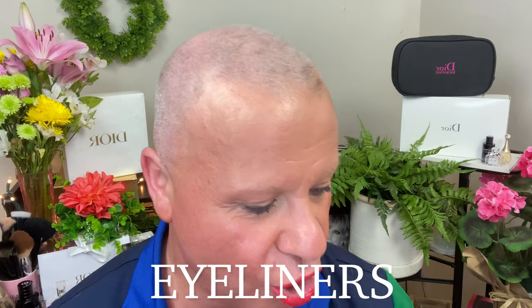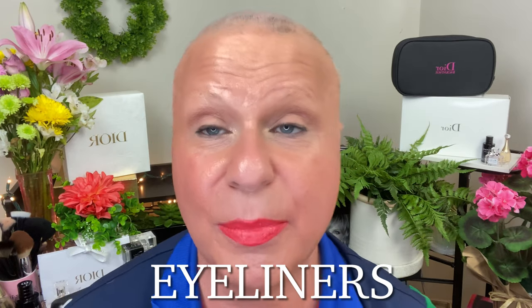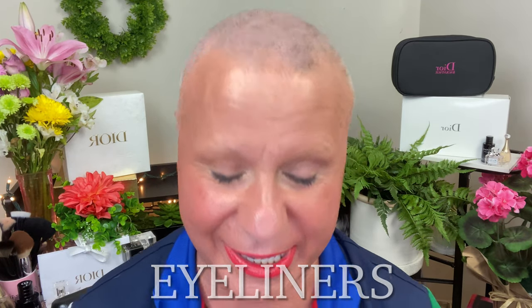Okay, so we are down to a couple lip products and some liners, and we're done. So let's talk about some eyeliners. My favorite eyeliners so far have been the Jacqueline eyeliners. So I have this one in black brown and this one in blackberry. Absolutely love this color. Stunning eyeliners, and then I have the Chanel Le Crayon Kohl, and this one is in the shade Ombre Ambre, or maybe like Amber.